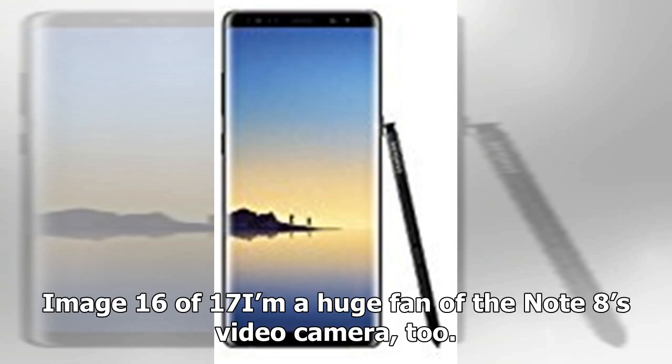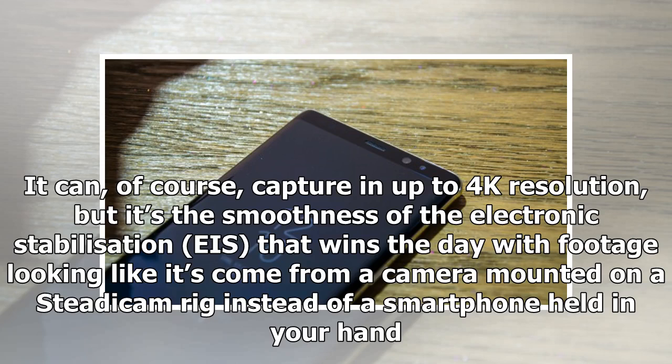I'm a huge fan of the Note 8's video camera, too. It can, of course, capture in up to 4K resolution, but it's the smoothness of the electronic stabilization (IS) that wins the day, with footage looking like it's come from a camera mounted on a Steadicam rig instead of a smartphone held in your hand.